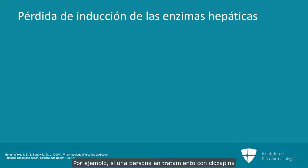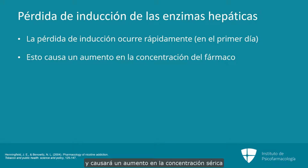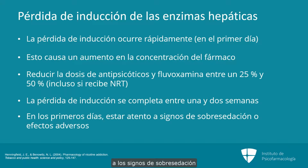So an individual who is, let's say, taking clozapine, is then admitted to an inpatient unit or a general hospital and is not able to smoke, the de-induction will begin pretty rapidly within the first day, leading to increased levels because of the decreased clearance of that medication. This can lead to a very dangerous situation with something like clozapine, where increased serum levels can lead to significant side effects. The current recommendation is to reduce the dose of the antipsychotics as well as fluvoxamine by 25 to 50% as soon as a person is unable to smoke, even if they're taking NRT. In about a week or two, the de-induction is probably fully complete. So during those first few days, it's critically important to monitor for any signs of oversedation or adverse effects from these medications.